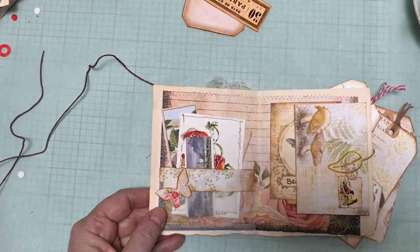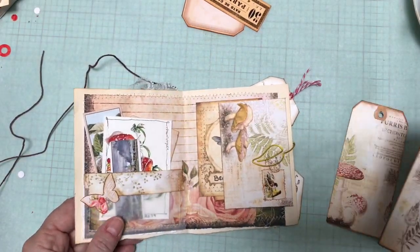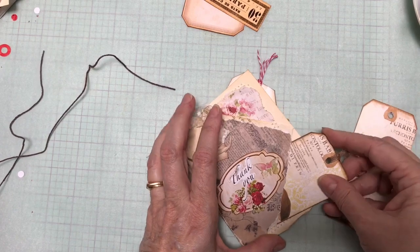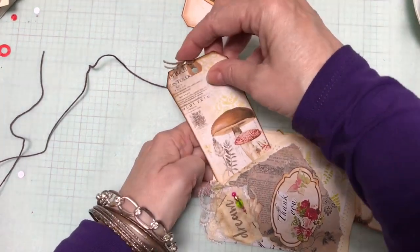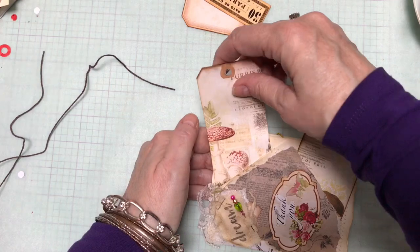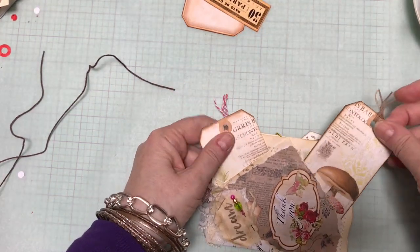Now let's see what else. You see these little tags go in the front. So put that, whoops, bump that. Put these tags in the front here. Put this tag in the front here. Which way does it go? I think this one goes here, and this one goes here. That's right. There they go. Like that.